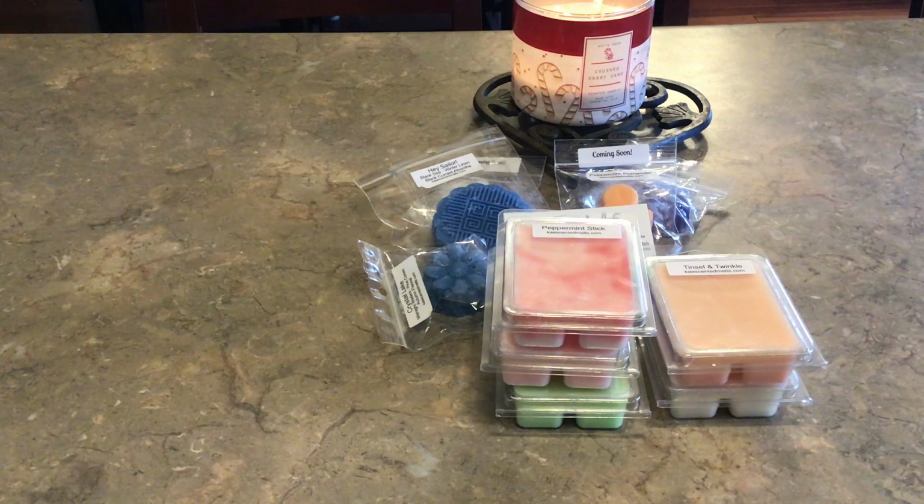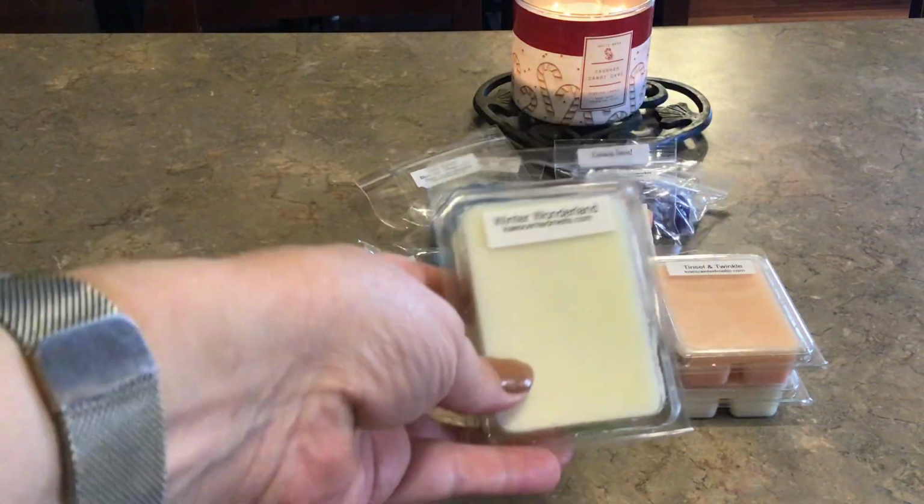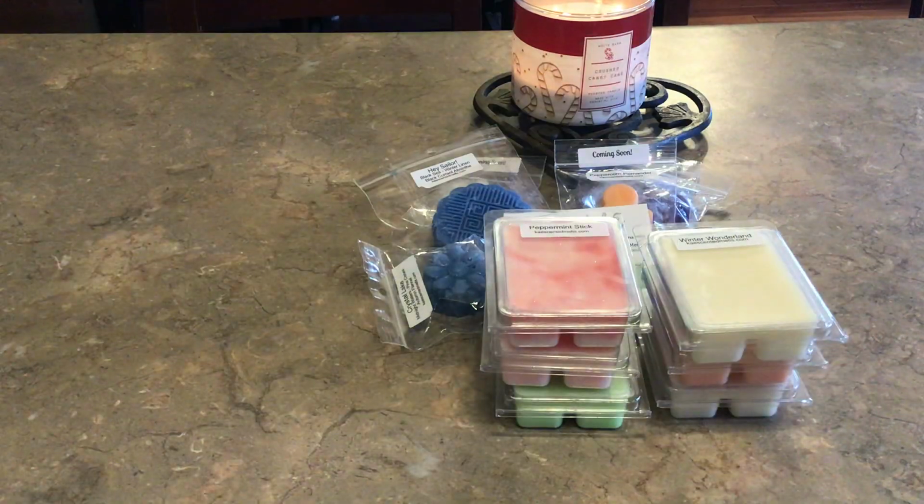Then I have Winter Wonderland, which is winterberry, orange, cinnamon, vanilla, and hints of musk and clove. And you really get the musk. Winterberry, I don't know exactly what constitutes a winterberry. I'm trying to figure out if I smell clove. It's berry, it's citrus, and there's a spice. I'm guessing it's the cinnamon and the clove together. But I smell the musk in here. Again, I don't think I've ever had this one.